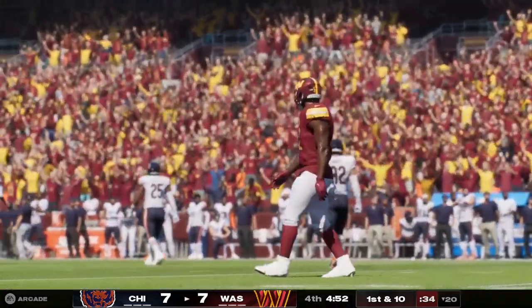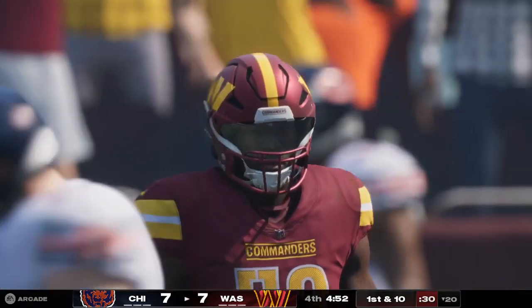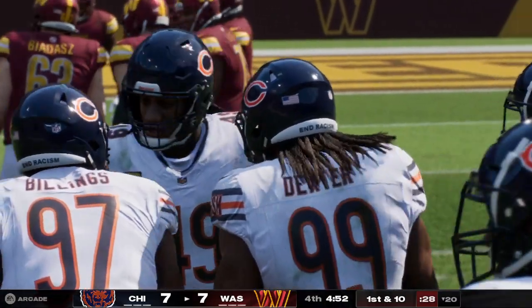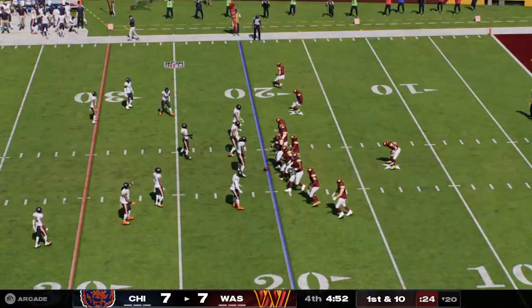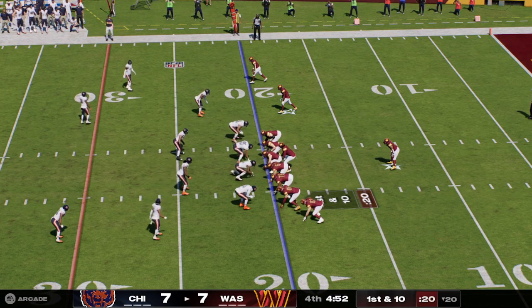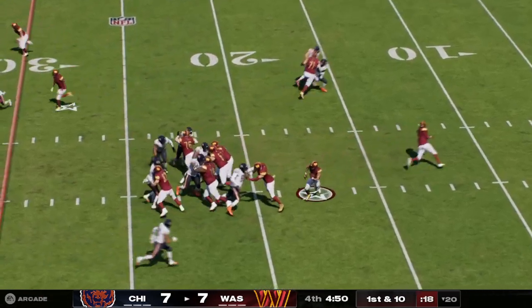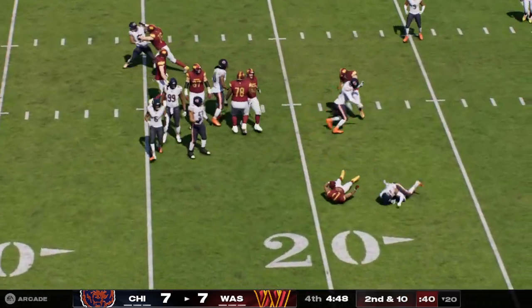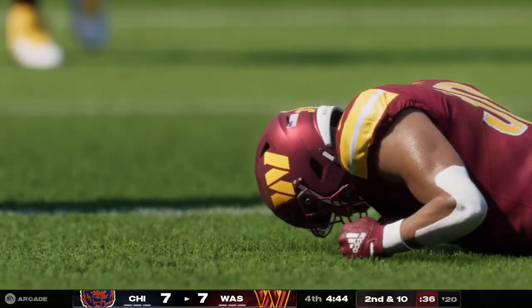Here comes the Washington offense now. They get set to take over. We're all even. 4th quarter, so every drive so important at this stage. And they'll start with 1st and 10. They'll run here. And nothing on that one. Back to the line of scrimmage, and that is it.